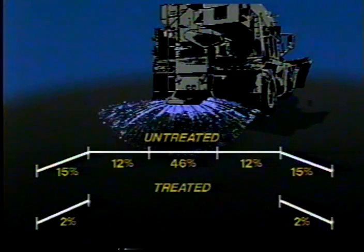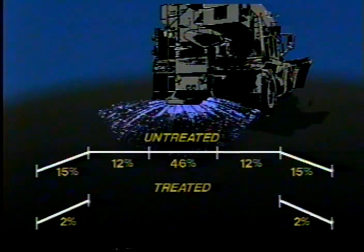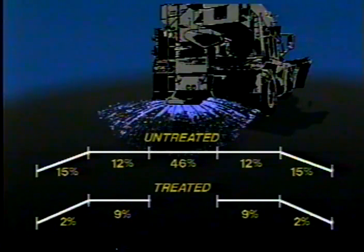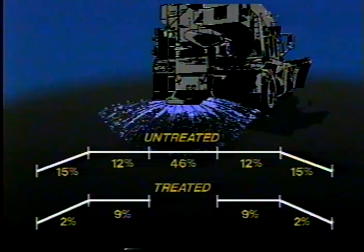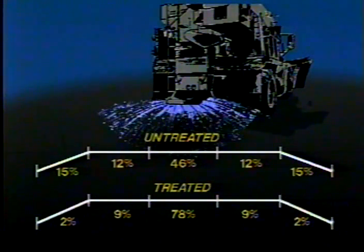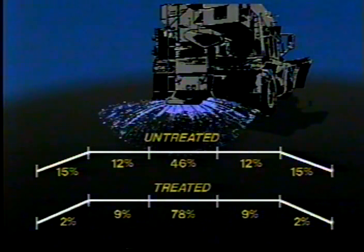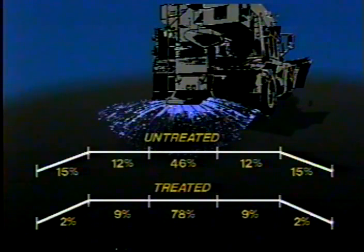Let's compare. First, only 4% of the treated salt bounced off the road during application. And only 18% bounced to the outside two-thirds of the road. You can already begin to see the dramatic difference in the numbers between dry salt and wetted salt. In the end, 78% of the wetted salt that was applied to the critical center third of the road stayed there. That's about 170% more than dry salt.